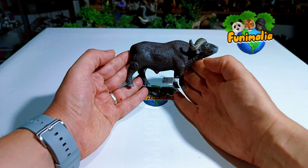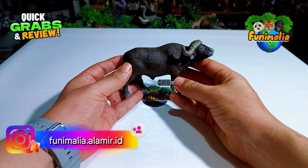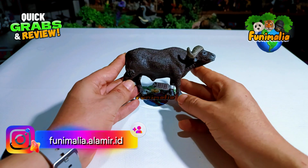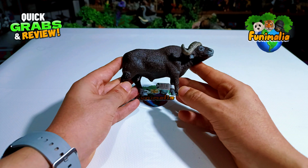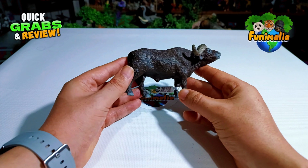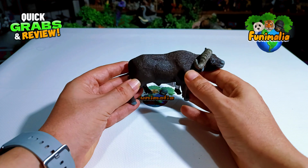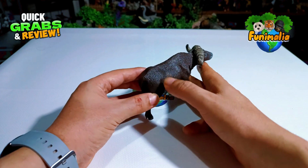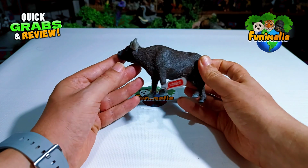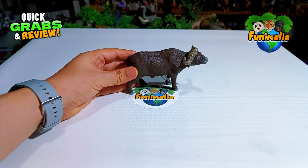Hello, fellow wildlife enthusiasts. Today, we're diving into the exciting world of Schleich's newest release in this year, 2024, the African buffalo. But before we jump into the review, let's talk a bit about this magnificent creature. The African buffalo, also known as the Cape buffalo, is a formidable and iconic species found across the grasslands and savannas of sub-Saharan Africa. These massive herbivores are known for their distinctive horns, which form a characteristic boss on their heads. With a robust build and a strong sense of community, African buffaloes are known to form large herds, offering protection against predators like lions and hyenas.